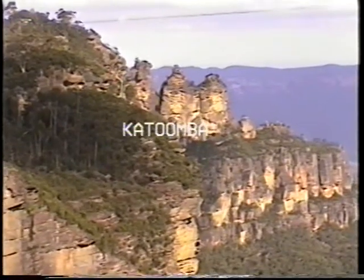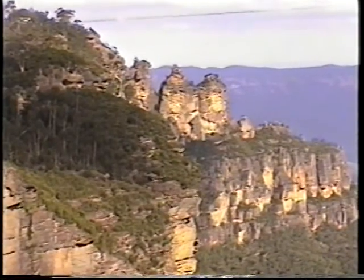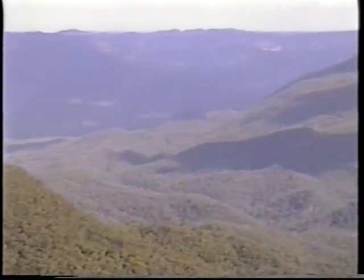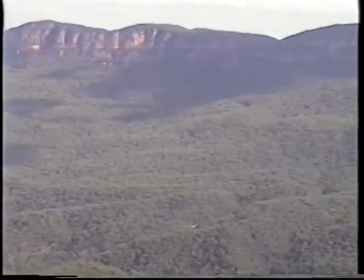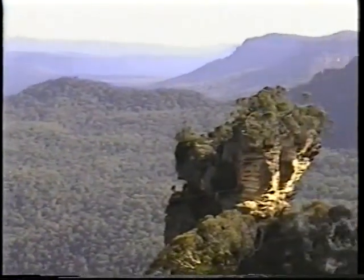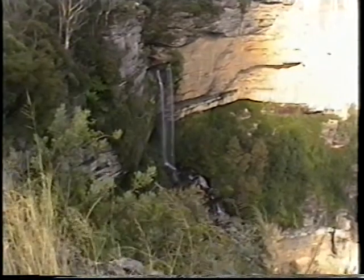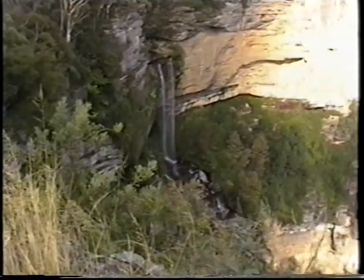Just across the road from the caravan park is one of the lookouts down into the valley. It's the Three Sisters there. Beside us the Katoomba Falls. They'll be floodlit at night.